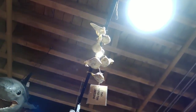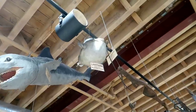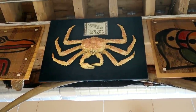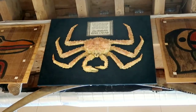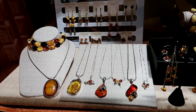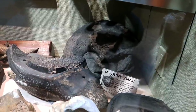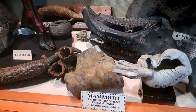Now this says this is a pufferfish lantern. Oh, look at him up there. Here we've got another lantern made out of a bigger pufferfish. Now look above. That big Alaskan king crab up there. It says it takes 5 years for a king crab to grow to its full size. Wow. Oh, patches. They really have pretty much everything here, even amber jewelry. Look at these glasses. Nice. Back there it says that is a 67-pound snail. Jeez. Leg bone from a mammoth.